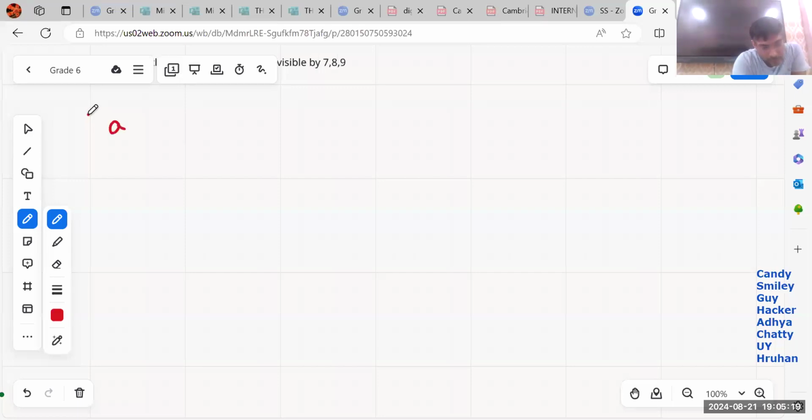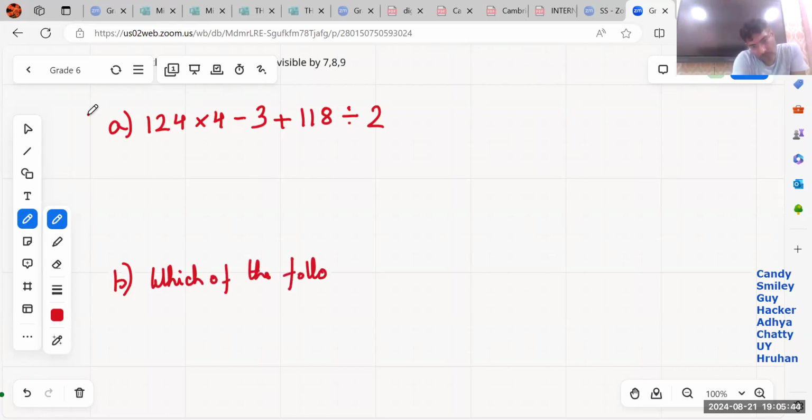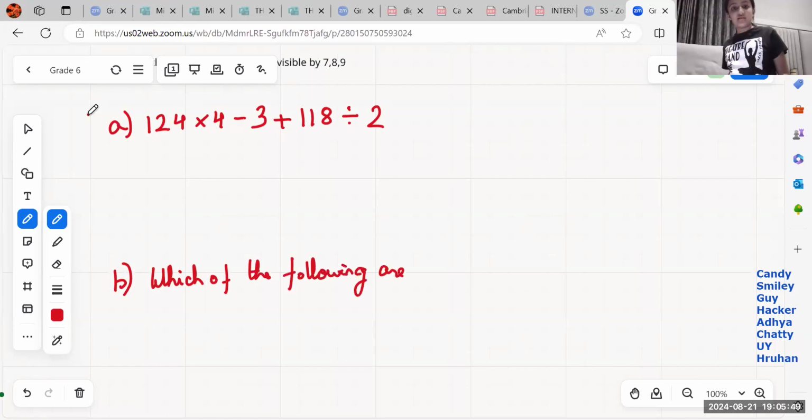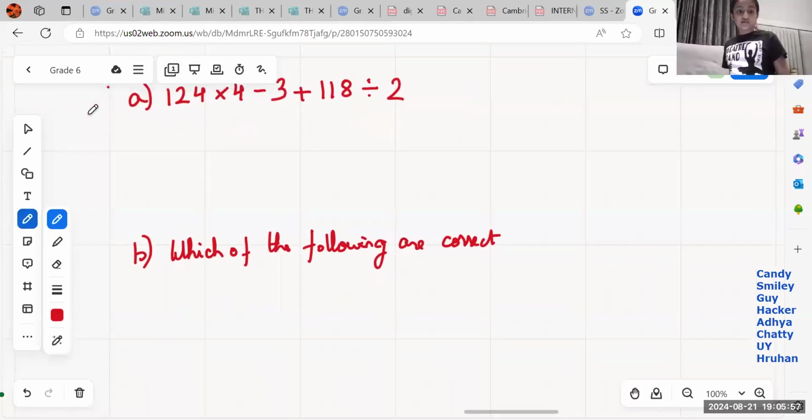So you have to solve 124 multiplied by 4 minus 3 plus 118 divided by 2. Everyone solve, guys. Yes, of course. So this was not the doubt, it was the ninth one only. Sure, no matter, till the time I am writing, you can solve it.